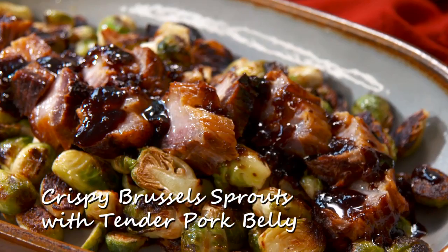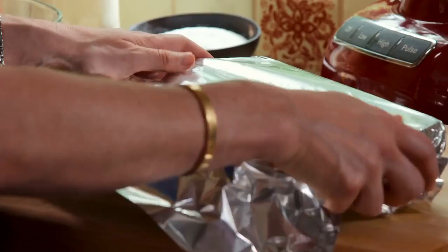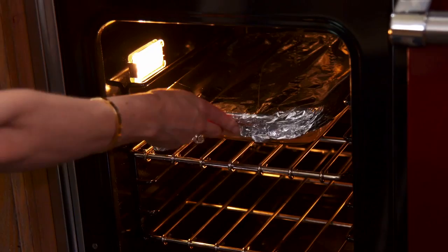I'm going to add 1/2 cup of chicken broth and 1/2 cup of water to the pork belly. Then I'm going to cover it with aluminum foil and cook it in the oven at 350 degrees for 2.5 hours until it is completely pork tender.